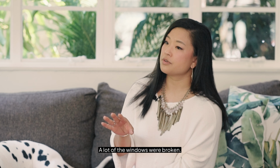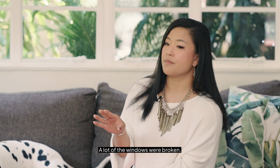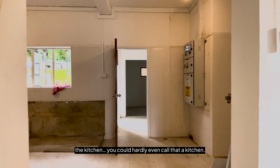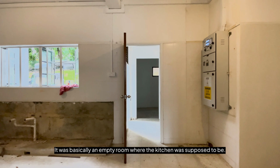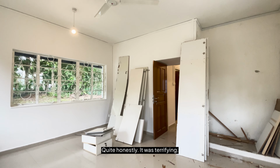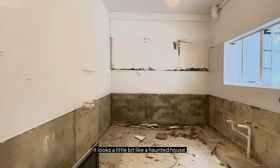A lot of the windows were broken. The bathrooms were pretty much unusable. The kitchen, you could hardly even call that a kitchen. It was basically an empty room where the kitchen was supposed to be. What was that like? Quite honestly, it was terrifying. It looked a little bit like a haunted house.